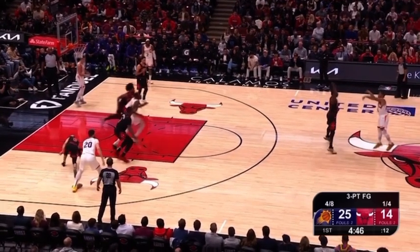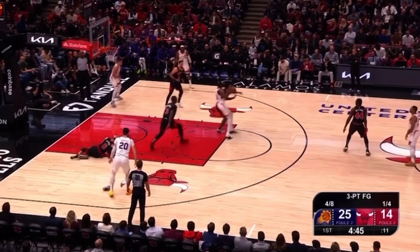And again, because everybody's on high alert, because it's Kevin Durant, this ends up resulting in a foul here from Kobe White. A little bit too overzealous on the catch.